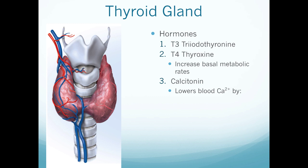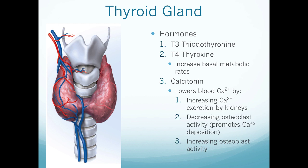Another hormone released from this gland is calcitonin. Calcitonin reduces blood calcium levels through three mechanisms: increasing calcium excretion in the kidneys, decreasing osteoclast activity, and increasing osteoblast activity. We'll revisit this hormone when we get to the urinary system.